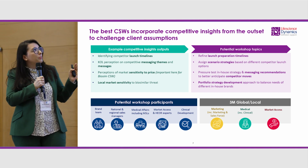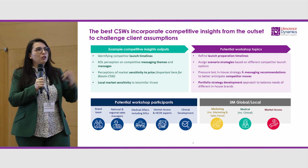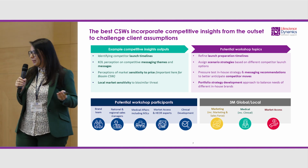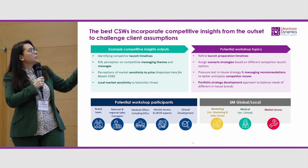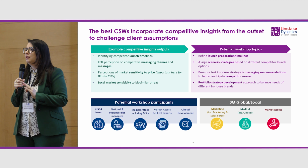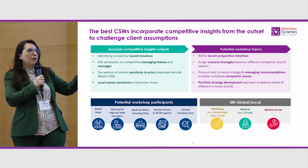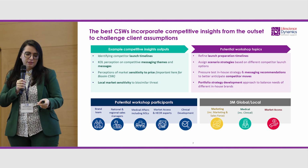And then another important thing, you want to have the right audience at your workshop. So it's not about inviting everyone, but it's about inviting the relevant people. So here in the blue box, you have some typical potential workshop participants, but ultimately who you want there are your 3 M's. You want your marketing team, your medical team, and your market access team.